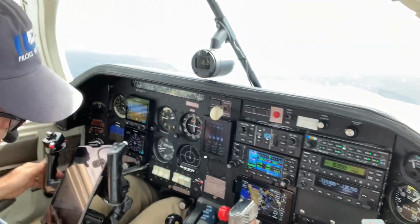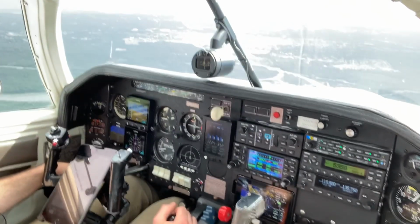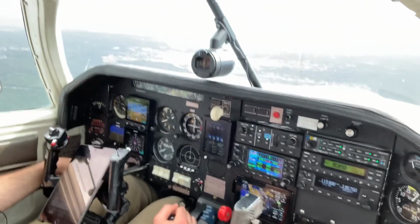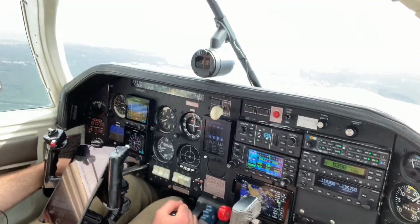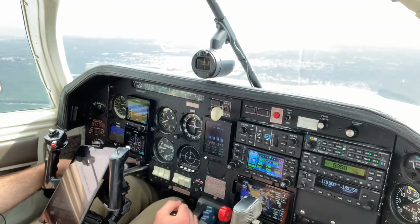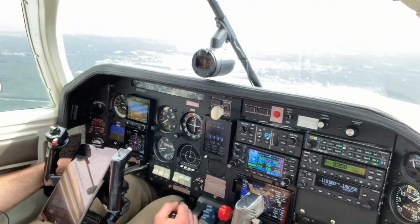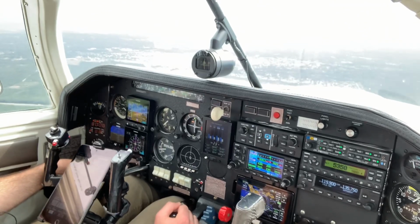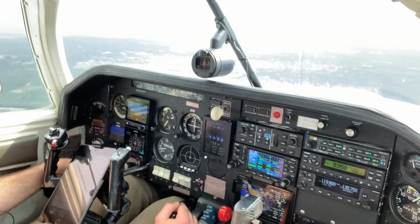Alright, flap speed check. Flap set takeoff indicating. And we're right on glide path, right on lateral approach path. The dampener's still on, we'll turn that off when we get down lower.